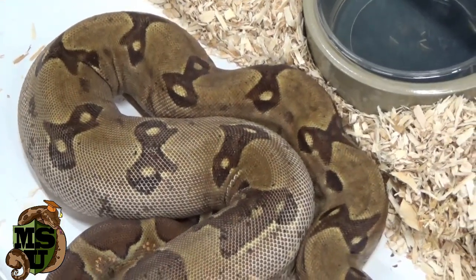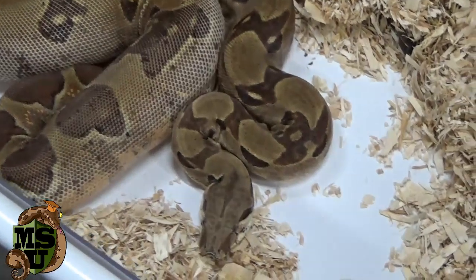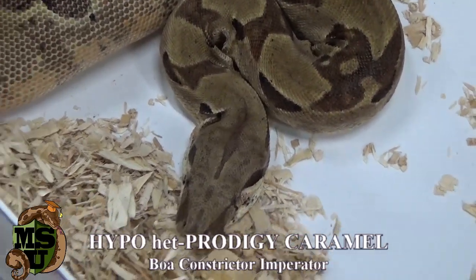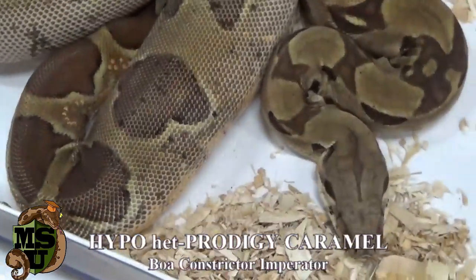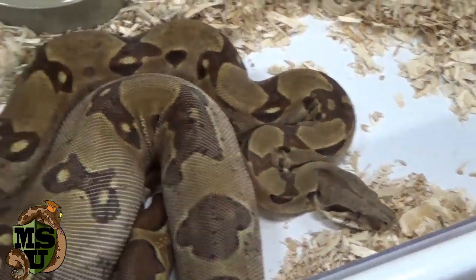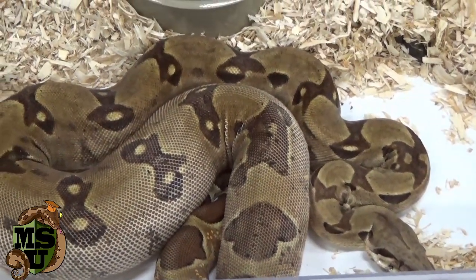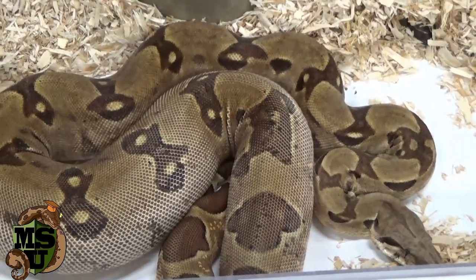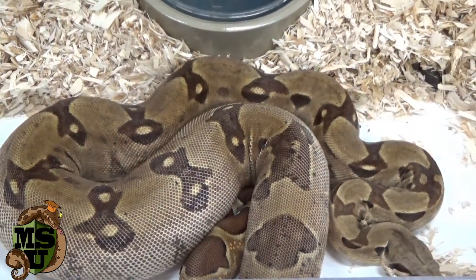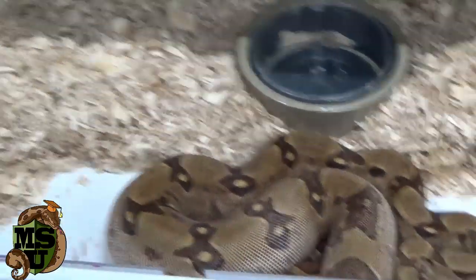What genetics does this snake have? This animal is a hypo. She has prodigy line caramel, and she was bred to a junglo sharp. So we're looking to make super sunglow jungle paradises, which are called paradise glows. Which is interesting because she doesn't look like she has anything in her, and then she's going to produce a rainbow of colors. Yes, she's going to have a good variety there. Incredibly. Show us another good one. Absolutely.